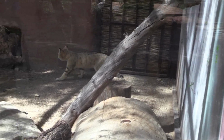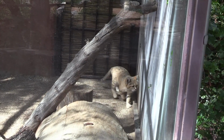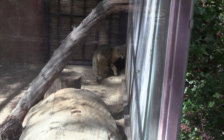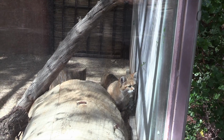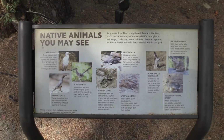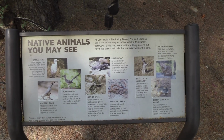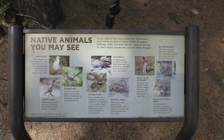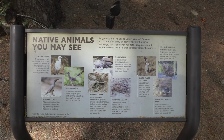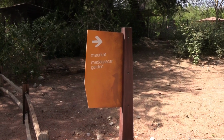Super, super cute. Looks almost the size of a house cat. Just has a very large head. Very large head for a little body. So perhaps it'd be one of the animals out a little bit later on my walk. So native animals you may see, I actually got to see one of the desert cottontail rabbit. But you got lizards, you got other birds. Ground squirrel, saw a squirrel running by. Got meerkat and Madagascar garden this way.